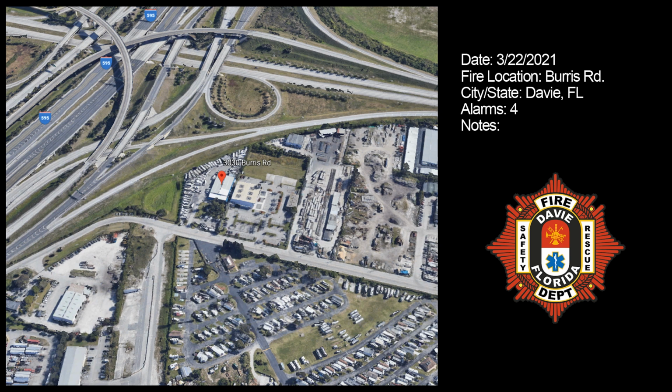Smoke showing from the entire building. It's a single-story metal RV shed, large occupancy. Next engine, look for a water source. I think there was one right before it. Establishing command. This is going to be a working fire.